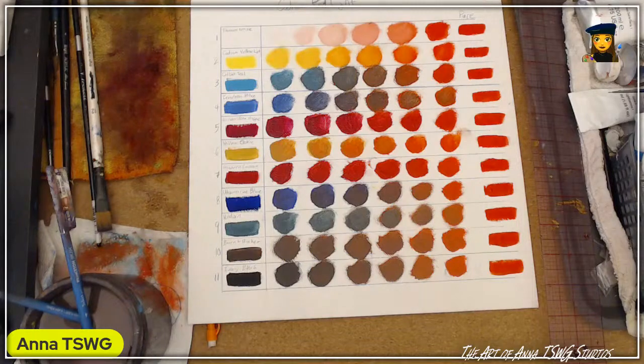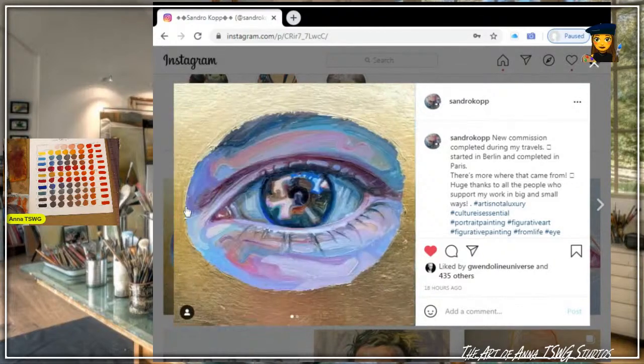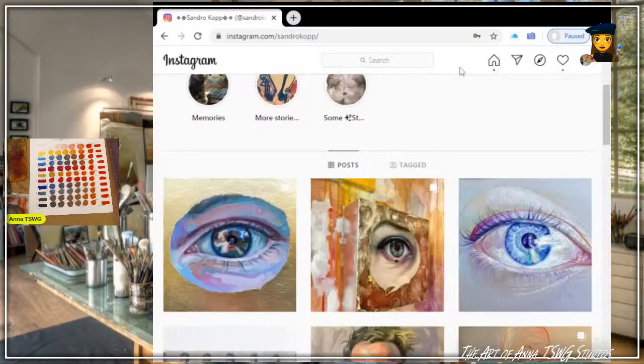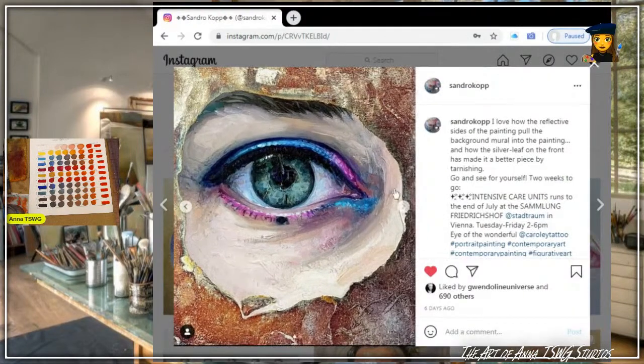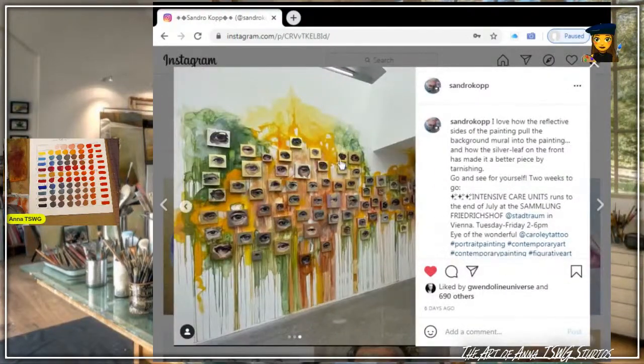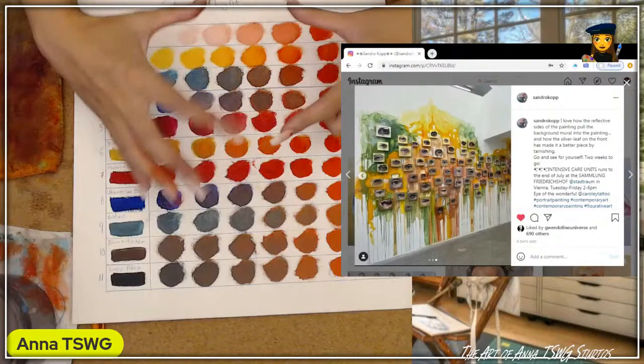This is what I'm inspired by. This is an artist named Sandro, and he likes to paint eyes and then do gold leafing around them. So I would do something like this in my style. I don't know if I would do the gold leafing or not. And this is what he has up in a gallery right now. So it's just a bunch of eyes. I would paint them smaller. My paintings would probably be about this big.